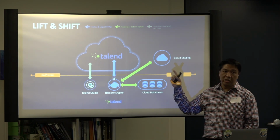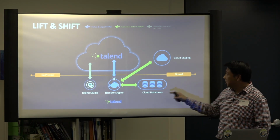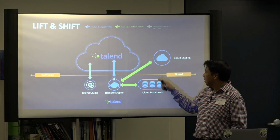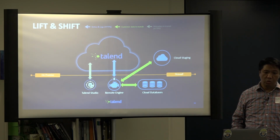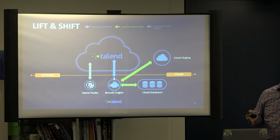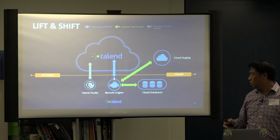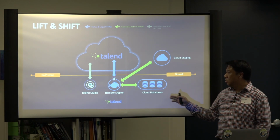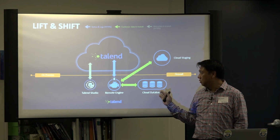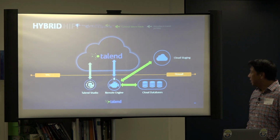Really, the only thing that's running in the cloud is just the log information and managing it. And this could also be going from your database to the cloud. A lot of customers are now moving to a cloud database like Snowflake, for example, or Redshift or Azure data warehouse. One way they can achieve this is to do some kind of lift and shift to move their data warehouse into the cloud. And so the idea is also the same.